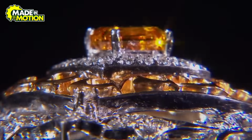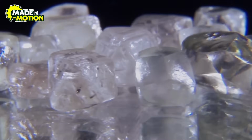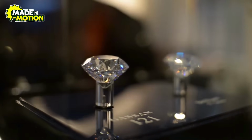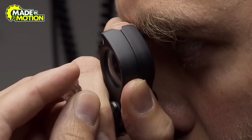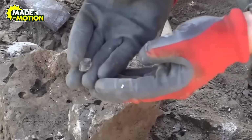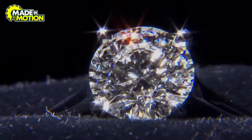How do diamonds get their shine? When diamonds come out of the ground or a river, they don't look anything like the sparkling jewels you see in stores. In fact, they're kind of dull and covered in a rough outer layer. So how exactly do they go from looking like plain rocks to dazzling gems?